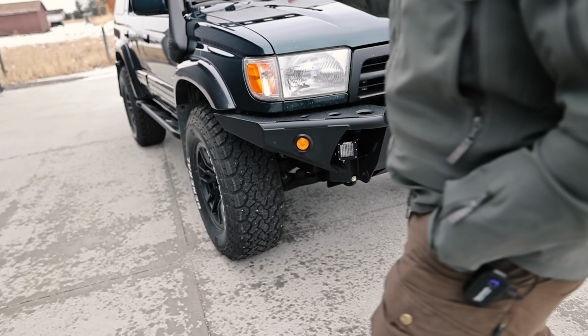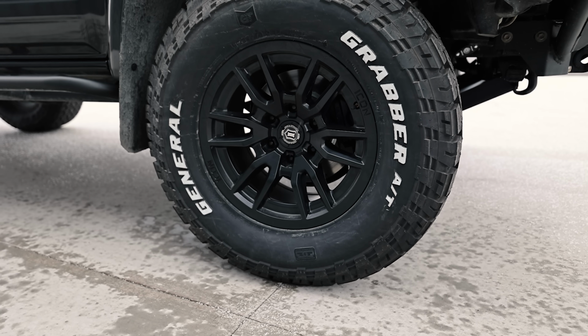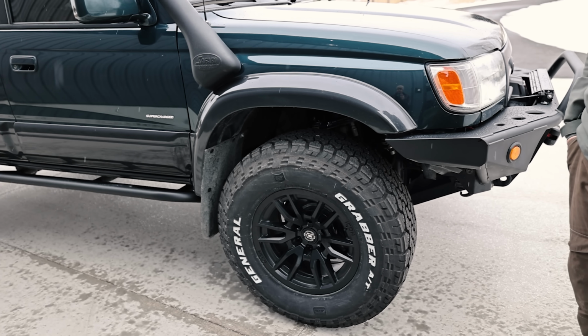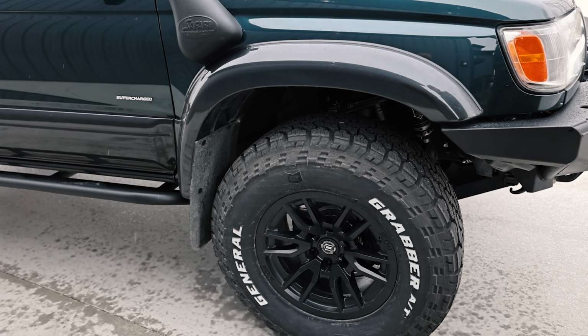From the bottom up, we go General Grabbers and 33s. You can drive around the world on 33-inch tires. It's kind of like the preferred size. Honestly, I agree. If you're doing a 4Runner or a Tacoma build, there's not a whole lot of reason to go beyond 33s. I have 35s, but it opens up a whole new can of headaches.